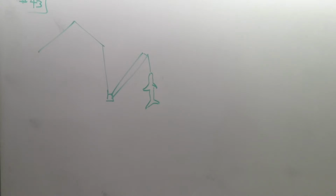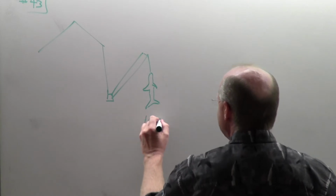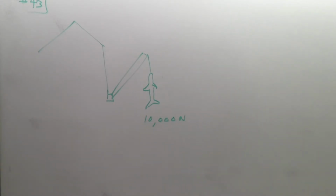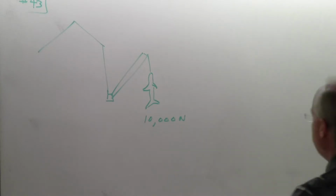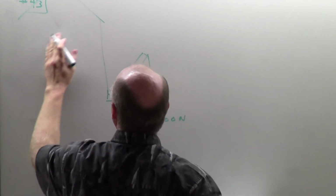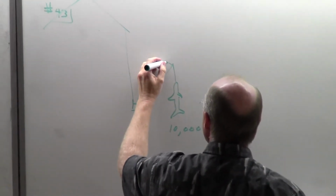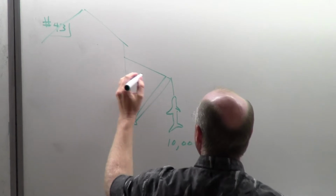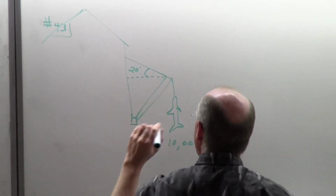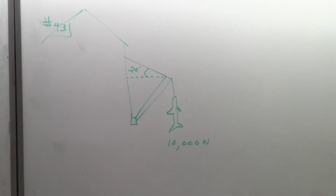Okay, so there's my shark here, hanging here. And they say that this shark is 10,000 newtons. That's about 1,000 kilograms. That's a ton, so good-sized shark. And so we're gonna hang it here. Let me give a little more height to my building. Because then they say that you tie a rope on here to keep it from coming off. And it's hanging over at 20 degrees as shown in the picture here.